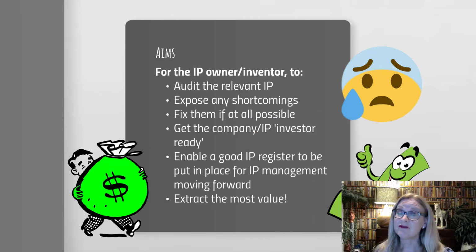Equally, it might save the company some money, because an exercise like this might reveal that some of the IP actually isn't being used, doesn't need to be used, doesn't align with the business interests any longer, and perhaps if it's registered IP, the company can just let the registration lapse and save itself a bit of money on ongoing registration fees. So that is what an IP owner is looking to get out of an internal IP audit or due diligence exercise.